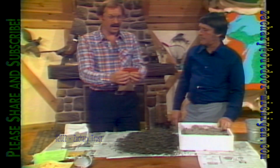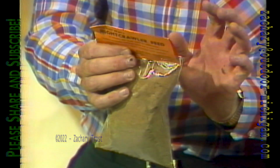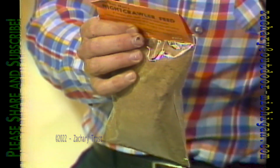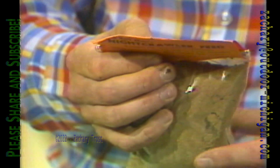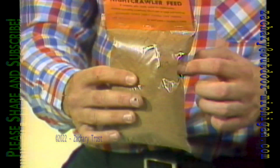Now, this is great. It says back here on the back of this, the crawlers come to the surface to eat, and then when the feed is gone, it's time to feed again, so you don't mix it in with the dirt. You don't mix it in, but if you have to mix it in, it won't hurt anything. It does not ferment underneath the bedding. Okay, this is a non-fermenting type of food.